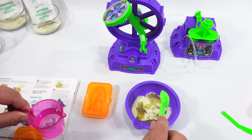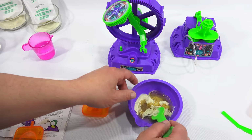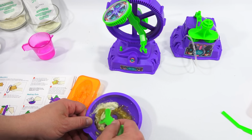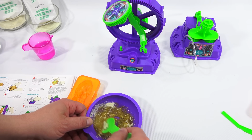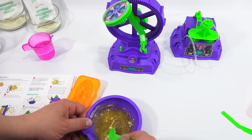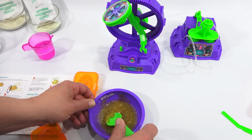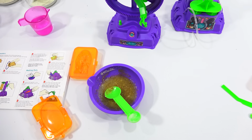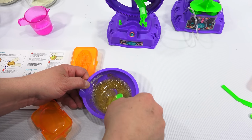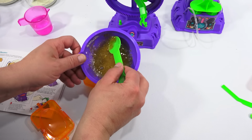Ooh, it's brownish. But it's supposed to be yellow. 3. What's that supposed to be? Yellow. Almost smells like a banana or some crusty looking color there. Very crusty. Okay, so then now pour this into here.